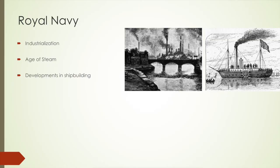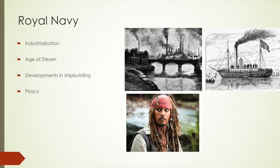And so they allowed the Royal Navy to maintain a dominant position across the seas, as they were consistently ahead of the other nations in terms of technological developments, and that made them more effective in combat. Piracy. The Royal Navy was also responsible for the suppression of piracy throughout this period, and piracy allowed development of the Royal Navy in the sense that in order to suppress piracy, you're going to need better ships than the pirates, so you're going to have an incentive to develop the ships and the power of the Royal Navy.